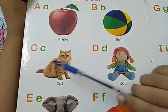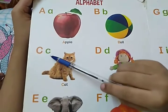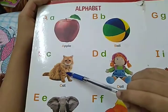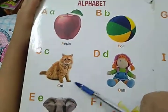This is cat. This is capital C, this is small c. Cats are very cute. Spelling of cat is C-A-T, cat.